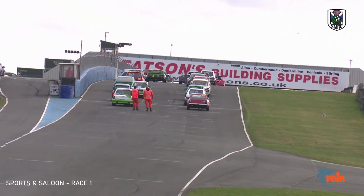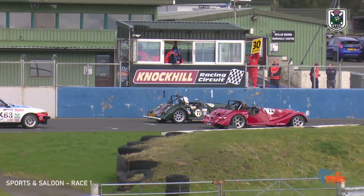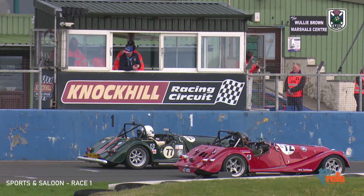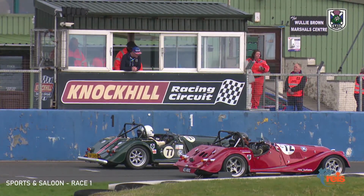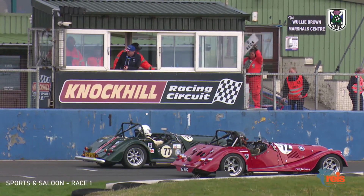And what a lineup we have for you today. The cars are ready on the grid, the green flag waved from the back there, and we are about a minute away from going live. 22 cars here. I think that's probably one of the biggest fields I've seen here for Scottish Classic Sports and Saloons. The 30-second board goes out as the marshals signal. 5 seconds left to go.